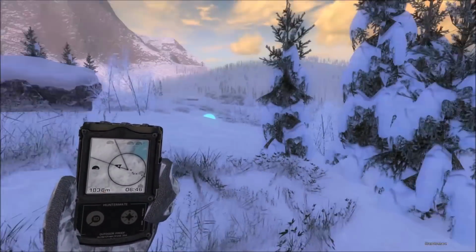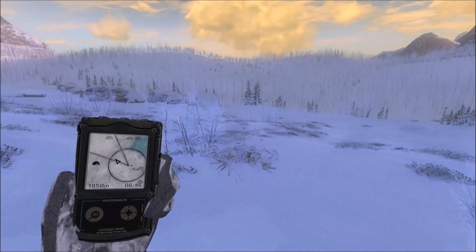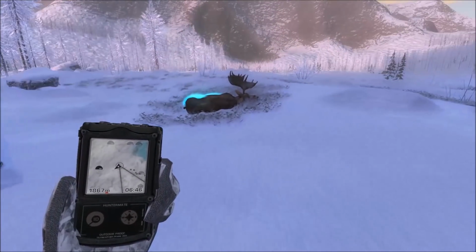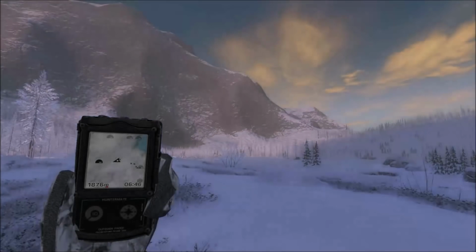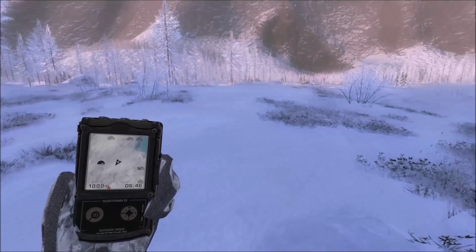So I don't think that's the one that we heard call over here. I believe he's still out here somewhere. Seeing a couple of cows. Certainly had lungs, though. Decent looking moose. 164. That's awfully close to the max estimate. Not bad. We'll continue on our way.